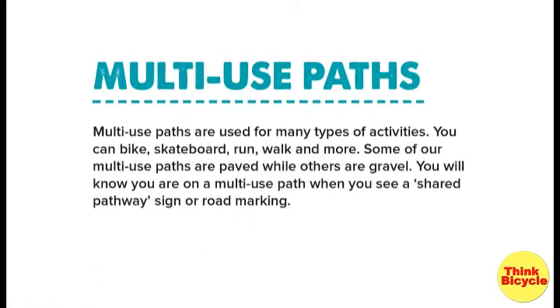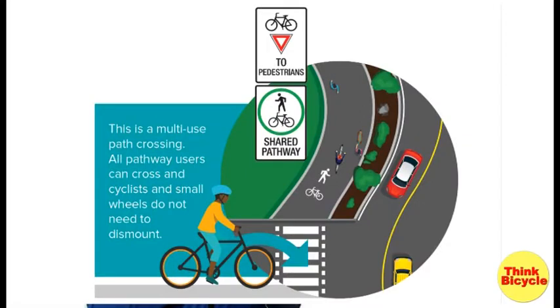Multi-use paths are for many types of activities. Think about the facility on 25th Avenue that goes from Polson Park all the way to Paddle Wheel Park. Multi-use paths are used for many types of activities: bike, skateboard, run, walk, or more. This means you're going to be sharing the facility. Don't go fast. Watch out for other users. Just be all around, be careful.